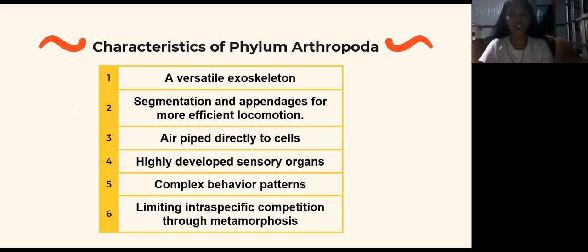These are the six common characteristics of phylum Arthropoda. First, the exoskeleton is the supporting structure on the outside of the body in arthropods. Second, segmentation and appendages for more efficient locomotion. Number three, jointed appendages such as mouth parts and antennae. Number four, bilateral symmetry, where a cut made from head to tip of abdomen would be equal as viewed externally. Number five, complex behavior patterns. Number six, limiting intraspecific competition through metamorphosis.